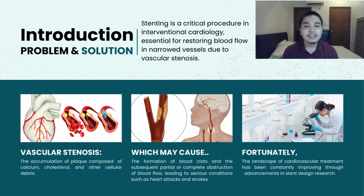Now, stenting is an indispensable part of interventional cardiology, addressing the critical need to restore adequate blood flow in vessels afflicted by vascular stenosis. Vascular stenosis often stems from the accumulation of plaque composed of calcium, cholesterol, and other cellular debris within the artery's inner lining. Left unchecked, this buildup could lead to severe consequences like the formation of blood clots, which typically lead to the subsequent partial or complete obstruction of blood flow to vital organs, leading to life threatening conditions such as heart attacks and, as you know, strokes.